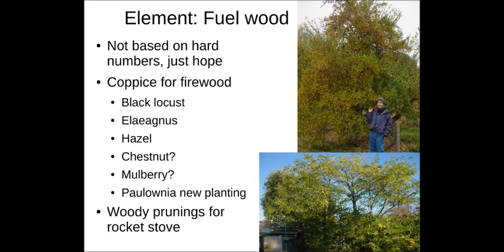So we have black locusts that were already existing, and they sucker throughout the yard really readily, so it's pretty easy to come up with more of them. Dense firewood, great building material for poles. They're rot resistant, so you can put them directly in the ground. They'll last for decades if they're thick enough to begin with.